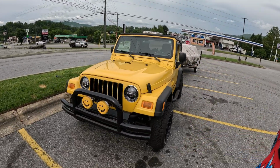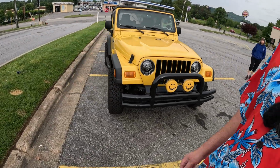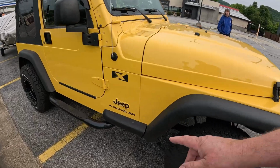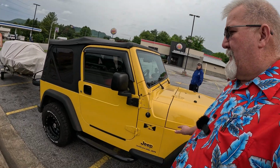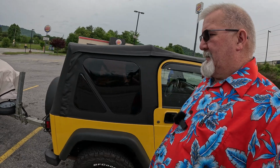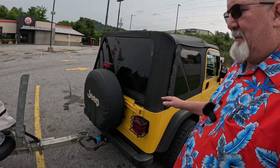This is a 2004 Wrangler X. What's the X stand for? Nobody really knows. Okay, I currently don't know. This is a Jeep that my folks had bought when it was 4 years old. So in 2008, they bought this vehicle and they've had it ever since.